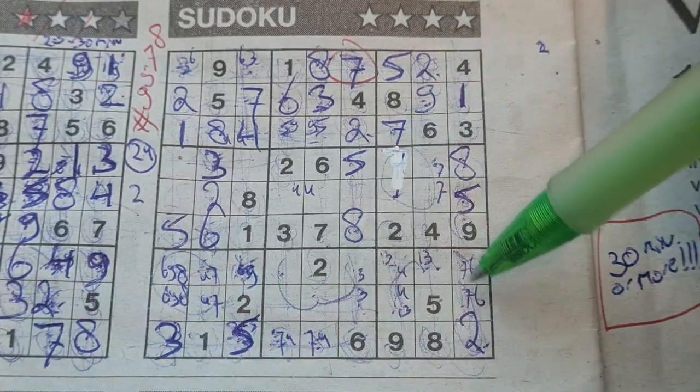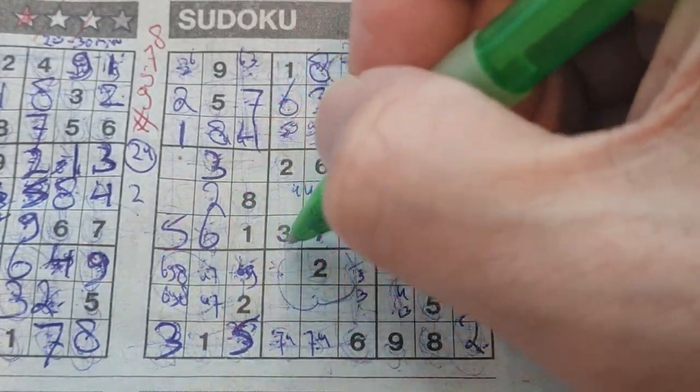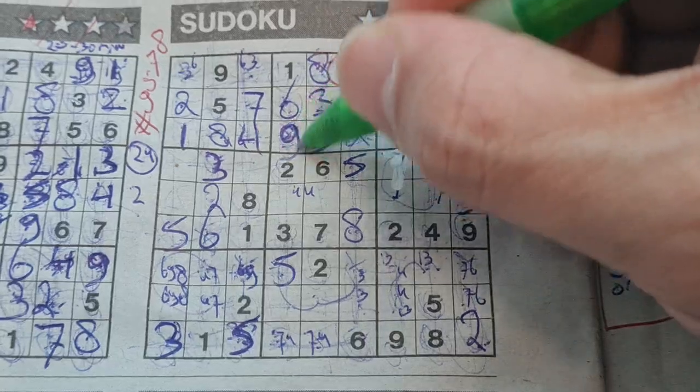5 in this row, last row, 5 in the row above, so that row, the only 2 places left for the 5 should be here or there. We have 5 in this column, no 5 there, 5 should be there. 5 and a 9, we have 5 now in this column, no 5 there, 5 should be here, 9 goes there.